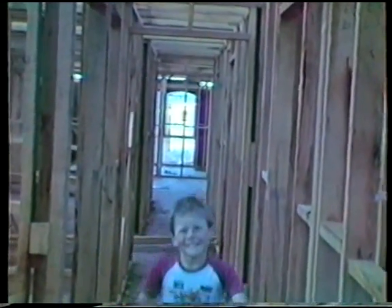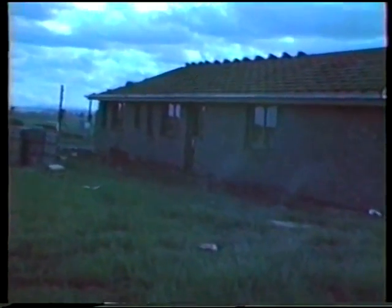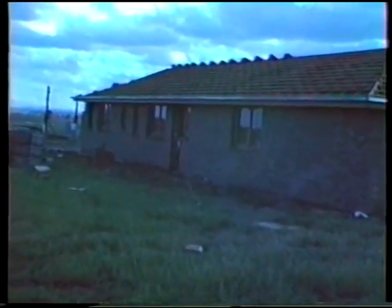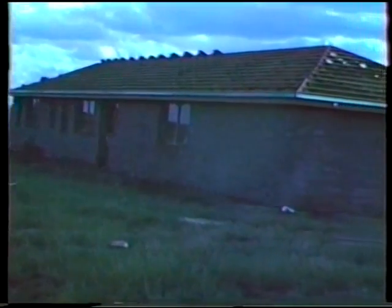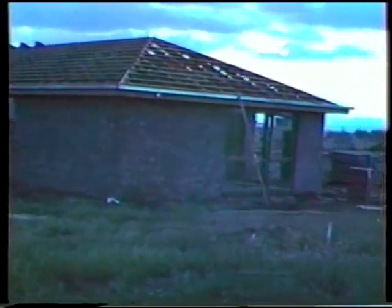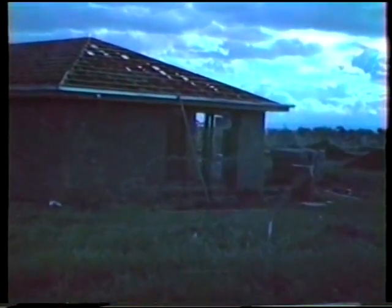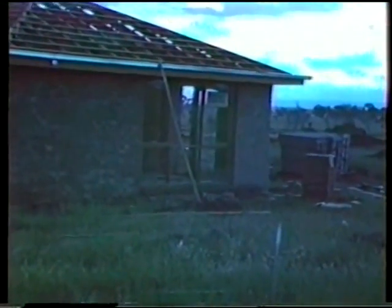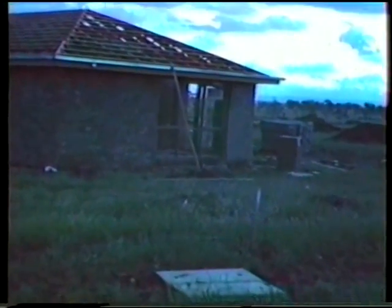I'm standing in our bedroom now, looking down the other end of the house. I just came out that door there, that's the laundry door there, leading out the back. I'm not going to waste my time inside very much because you can't tell the size of anything. This is the back of the house, and that's a sliding door there, leading from the rumpus room out the back.